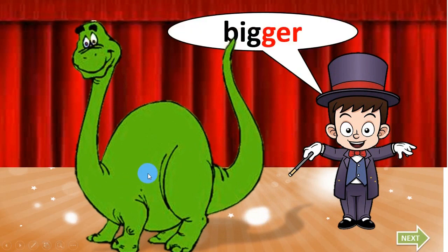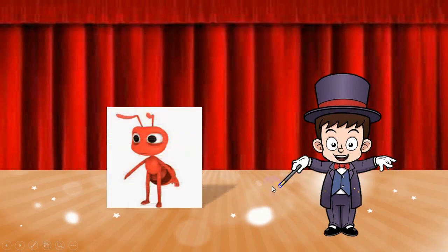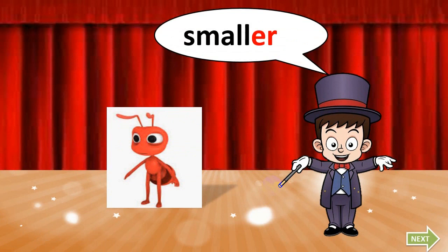Wow, the animal is bigger, okay? Bigger. Good job. Next. The mouse is small. Okay. Let's see now. But the end is smaller. Okay? The mouse is small, but the ant is smaller.